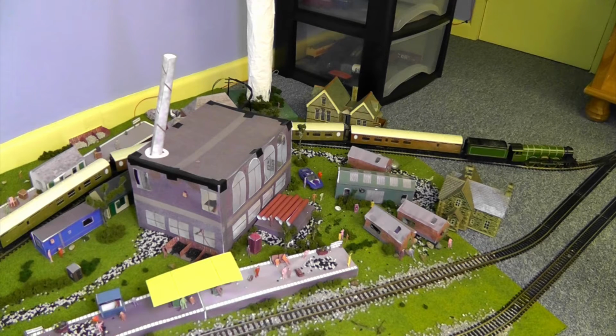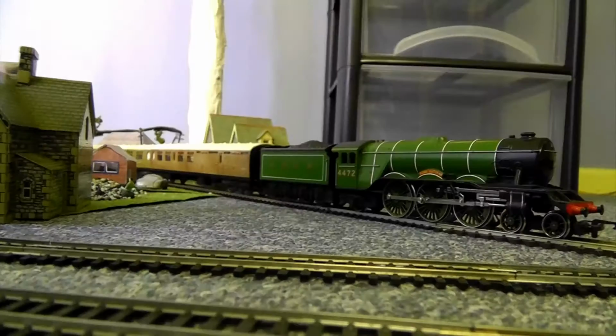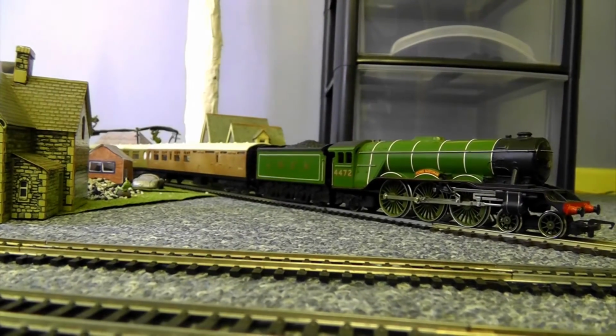Well, it looks like she's successfully coupled up there. We'll have to see when she gets going, but yep, that looks good. I'm sorry all the lights are off at the moment, by the way, but when I've plugged the DCC controller in as well as the DC one, I've got nowhere to plug those in, so they're off today. But everything still works, don't worry, the remote control didn't blow up or anything. It's all fine. Right, let's get her off then. Let's see how she goes.